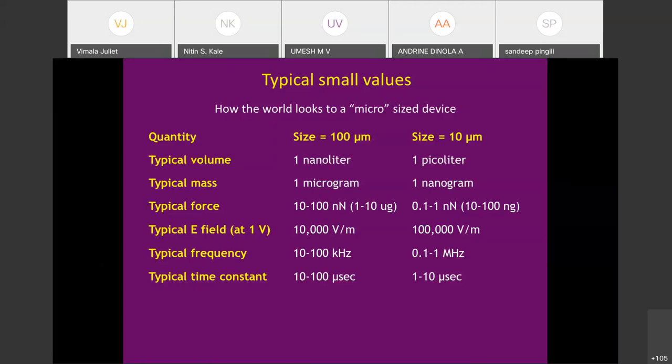You further divide by 10, so it's 1 mm by 1 mm by 1 mm. Now it becomes a microliter. And then if you further divide by 10, it becomes a nanoliter.